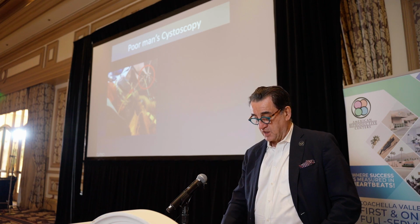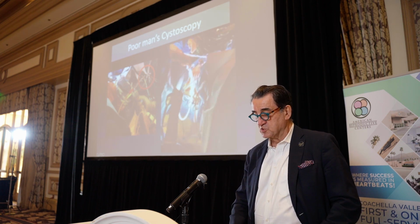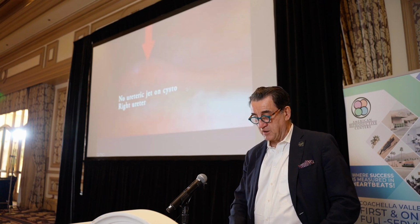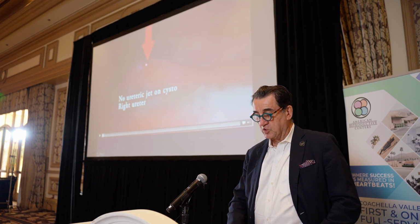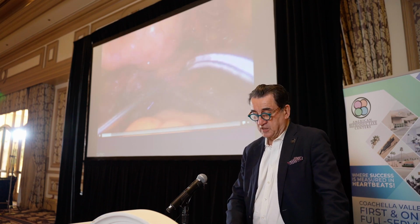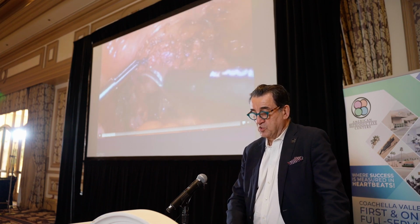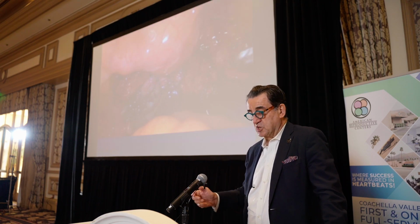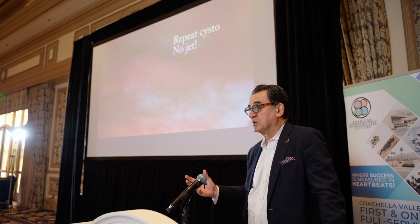After every hysterectomy, we do poor man's cystoscopy, where we use the three-way Foley. We clamp the Foley, backfill the bladder, and we use a 5mm 30-degree scope to put inside the bladder, and we can see here. So you're always looking for the jets. If you don't find the jet, like in this situation, then you go in and you cut the stitch. So we cut the stitch, then we went back, there is no jet.